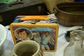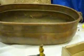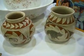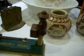Buck Rogers lunchbox. There's some Native American pottery. There's a nice bank right here. You shoot the cannonball and it knocks the guy over, and then the coin falls into the thing. Like I said, Native American pottery there. There's a nice bowl and pitcher. There's a monkey bank. You can go on auctions.